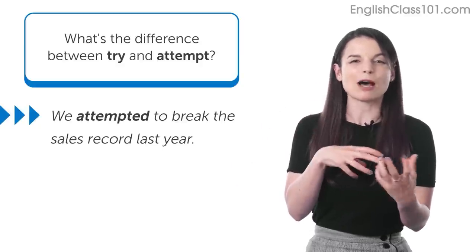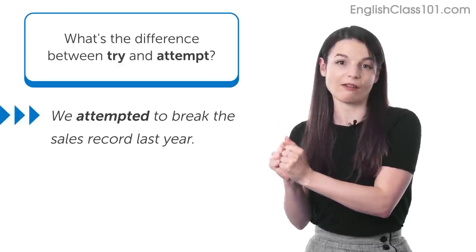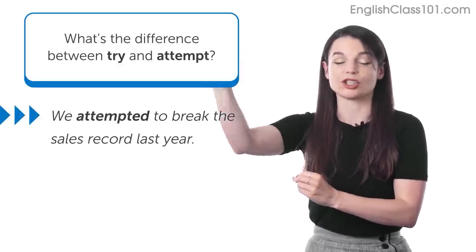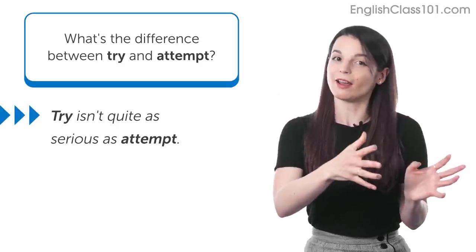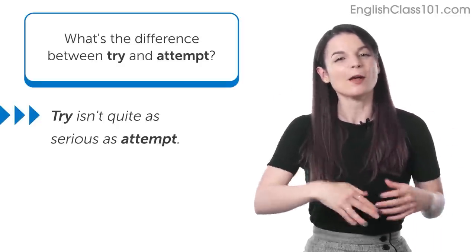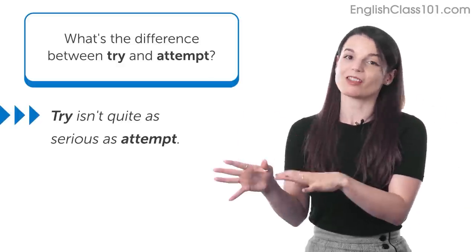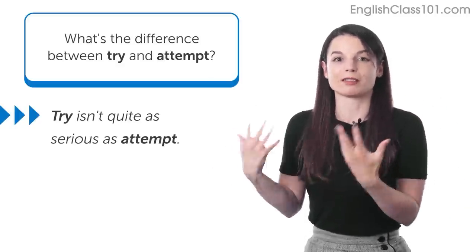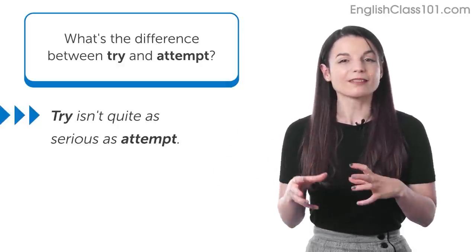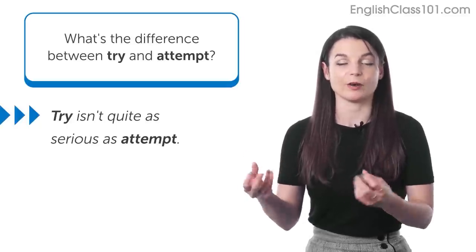And it's less about just testing something out for the first time. It's more about using a lot of effort in order to achieve something. So there's some kind of goal and you want to achieve that goal. With try, on the other hand, it's more like just do it once. See how it goes. Make an effort to do something. If you fail, it's not a big problem. On the other hand, with attempt, it sounds more like there's something on the line, something serious is going to happen.